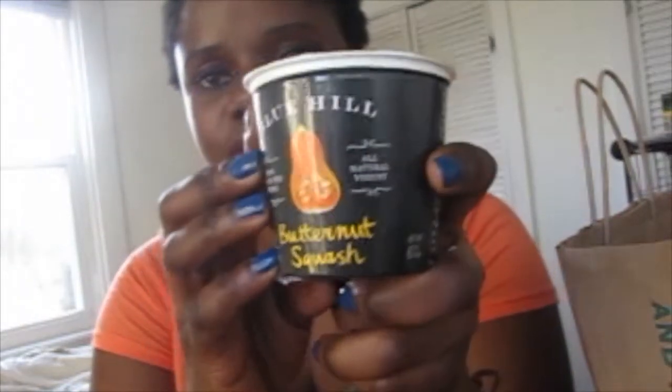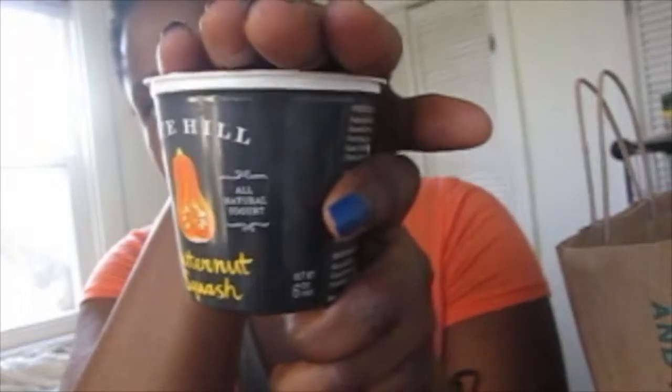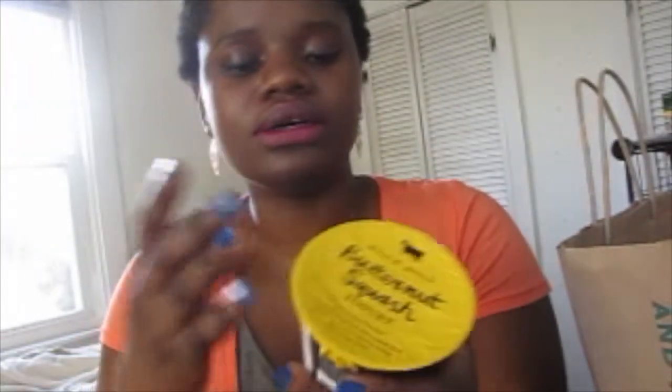Some of the things that I really like about this is that the milk used to make this yogurt comes from grass-fed cows, as you can see. I don't know if you can read the sign on there: 100% grass-fed cow, all natural yogurt. The ingredients for the butternut squash one are whole milk, butternut squash, fresh sage, sea salt, maple sugar, cinnamon, nutmeg, cloves, and live active cultures.